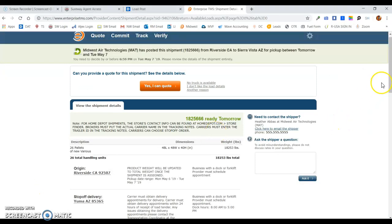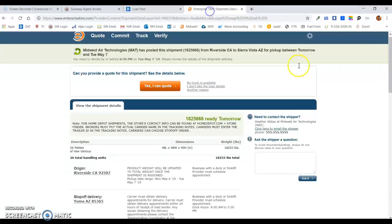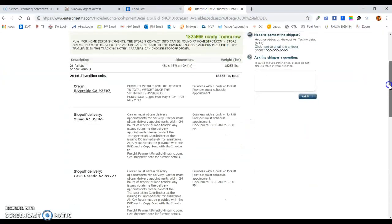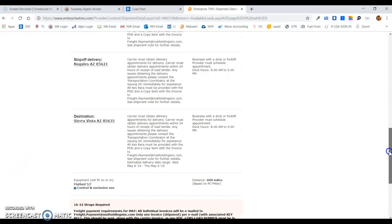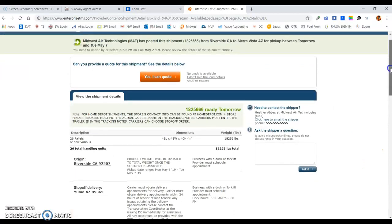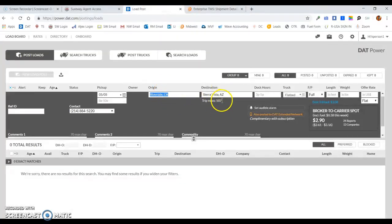If you notice here, the mileage has changed. Riverside, California to Sierra Vista is 507 miles. But we're dealing with multiple stops here, so it's going to increase the mileage, which means that we will need to increase our rate to match the exact mileage of the lane. So it's always important when bidding on these loads to go to the very bottom of the page and look at the actual distance, which includes the stops. You'll notice here that it's a total of 600 miles, not 507 miles.